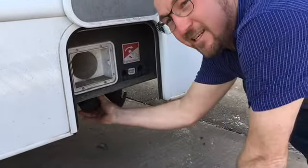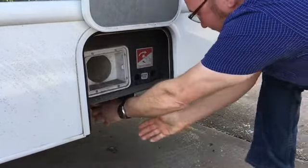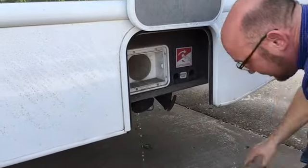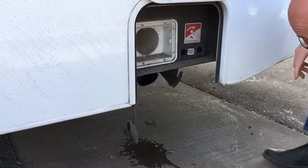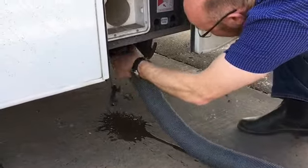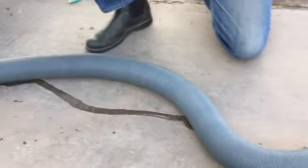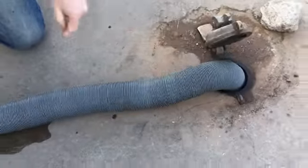Right, under here's like a cap thing. Oh, there's a bit of stuff in there. Alright, nothing too scary. That's a clickety thing. That goes on there. Oh, I think I'm going to enjoy this. Should we watch it come out?